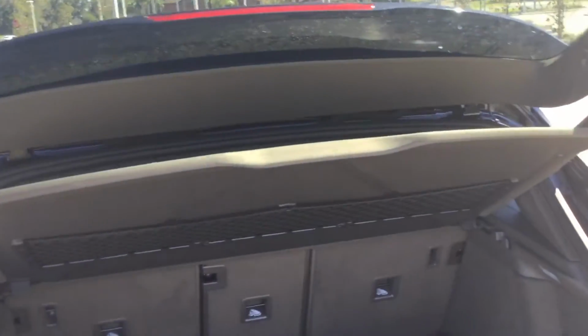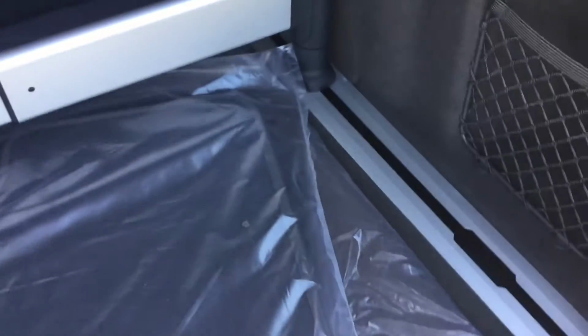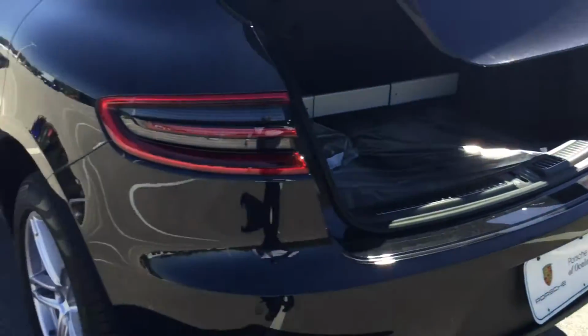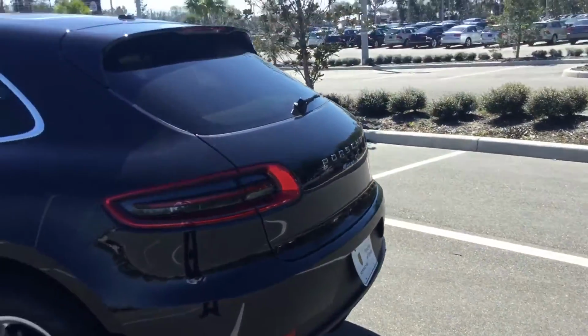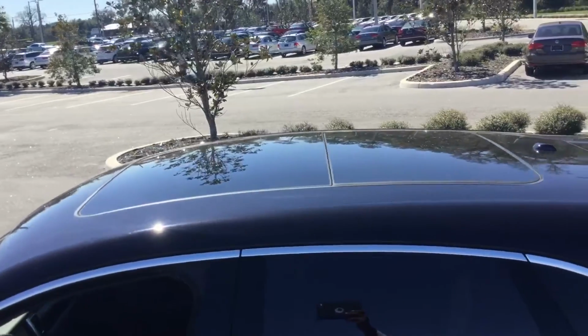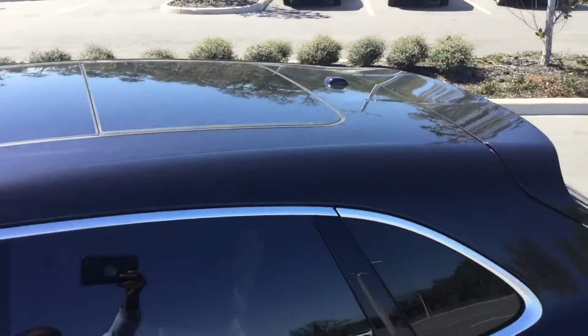You do have your privacy shade, which is removable. This one does have the luggage compartment system, so you can actually store stuff so it's not moving around in the back. All the Macans come with a temporary full-size spare underneath with all the required equipment to install it. You do have a backup camera with the parking sensors with this one. You have the panoramic sunroof, which you can see up top. It's a little bright out, so it might be a little hard to see certain things.